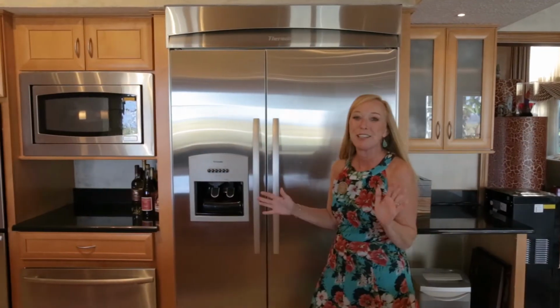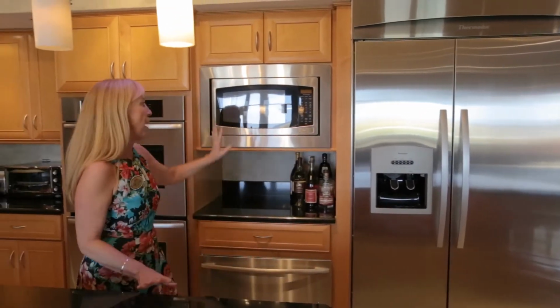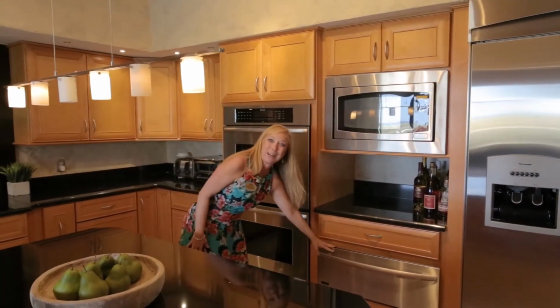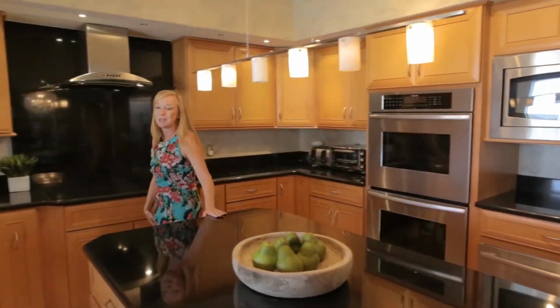I'm excited for you to see this beautiful kitchen. It's just loaded with top-of-the-line Thermador appliances, absolutely in beautiful condition. You have a built-in microwave, double oven, huge refrigerator and freezer, and then this handy warming tray underneath here. All of this capped off with sleek black granite countertops and with a magnificent view of the lake.